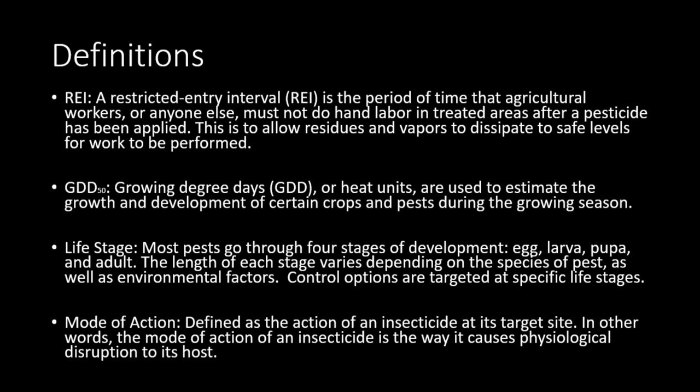GDD 50. This is also referred to as growing degree days or heat units that are used to estimate the growth and development of certain crops and pests during the growing season. So when you have the target windows, usually they're based on the growing degree days. And with that, your target pest is within its life cycle that you want to control.